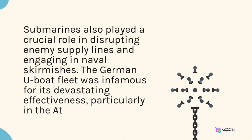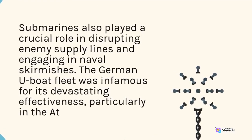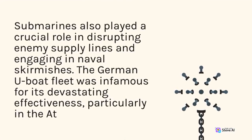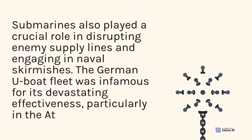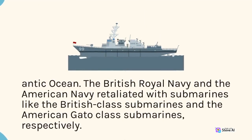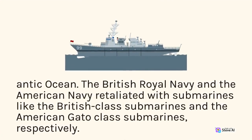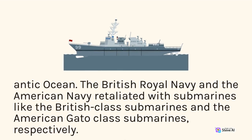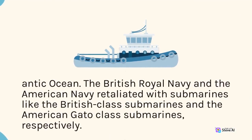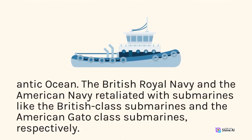Submarines also played a crucial role in disrupting enemy supply lines and engaging in naval skirmishes. The German U-boat fleet was infamous for its devastating effectiveness, particularly in the Atlantic Ocean. The British Royal Navy and the American Navy retaliated with submarines like the British T-class submarines and the American Gato-class submarines, respectively.